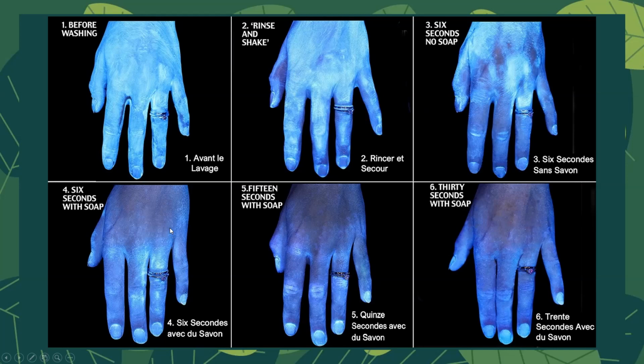With soap, you can see that immediately soap has a huge impact, going from the 6 seconds with no soap to the 6 seconds with soap, this has had a huge impact on the amount of germs that have been killed. And then it just gets better and better. So doing it for 15 seconds, doing it for 30 seconds, you can see that we have a significant increase. The nail beds you can see continue to be kind of bright blue, that they are the hardest part to get fully clean. And like your knuckles, these are where there's folds in your skin.